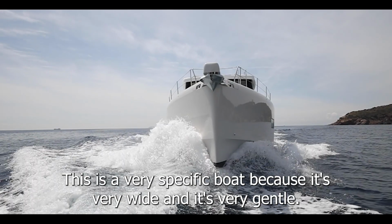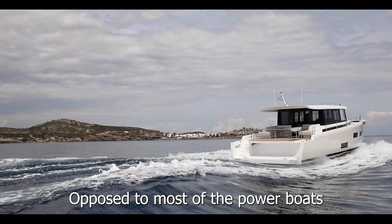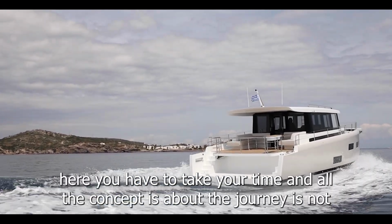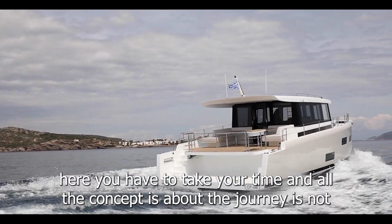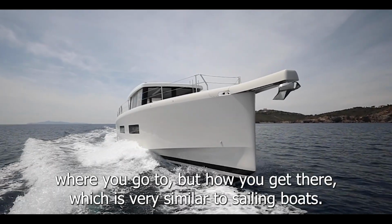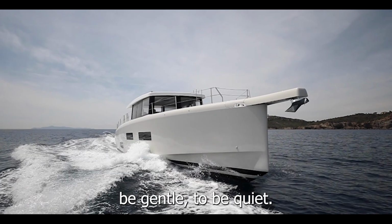This is a very specific boat because it's very wide and it's very gentle, opposed to most of the power boats that are typically, you are always on a rush. Here you have to take your time, and all the concept is about the journey. It's not where you go to, but how you get there, which is very similar to sailing boats. To be gentle, to be quiet.